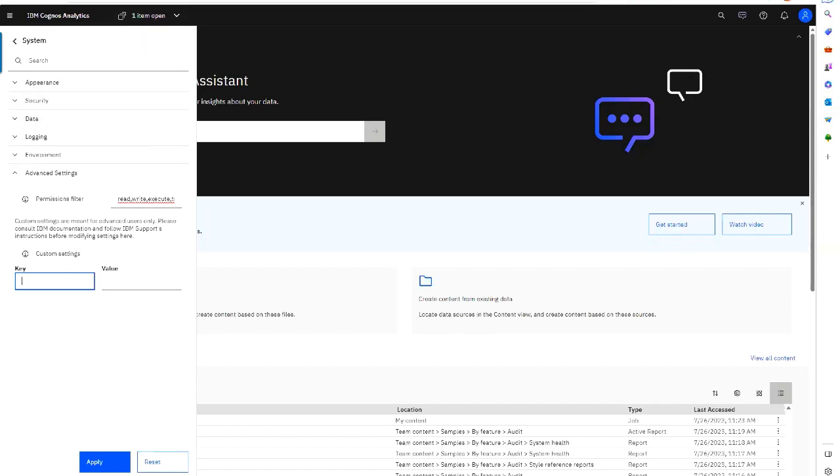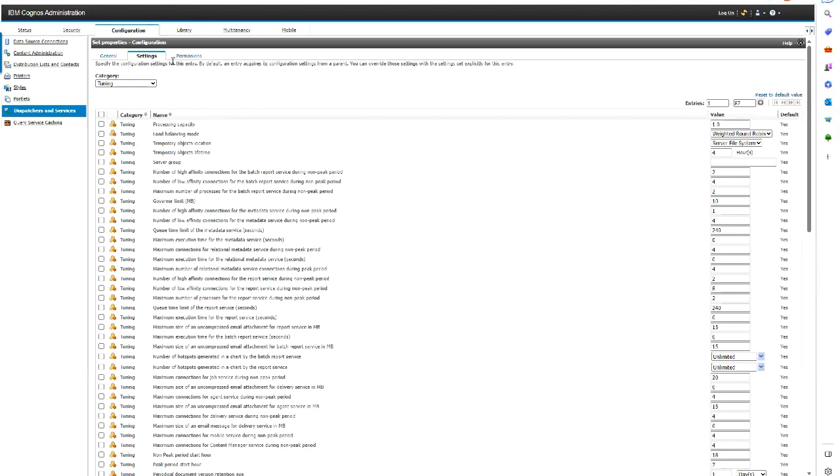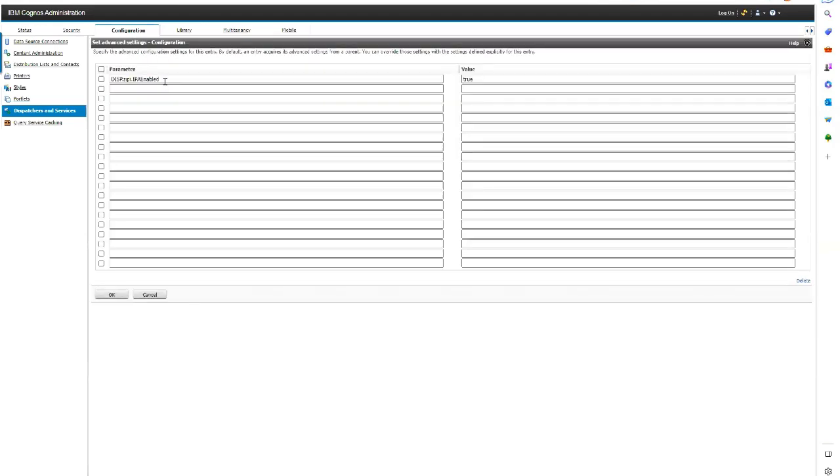It's actually not correct. It actually has to go into the dispatcher setting, like this: DISP zippy IPA enable true. So you have to put that in.